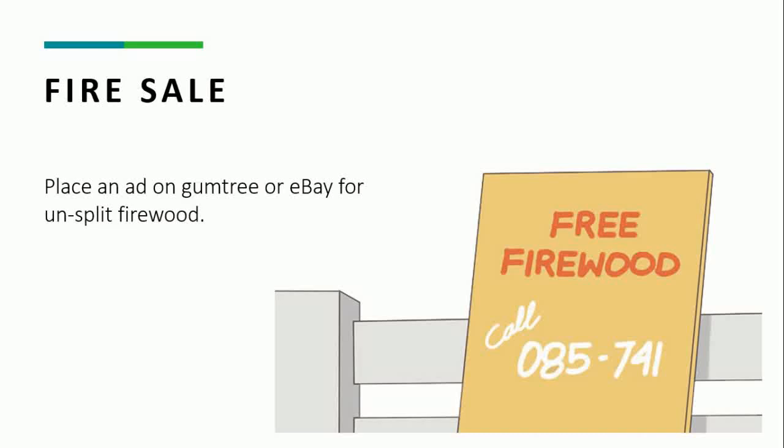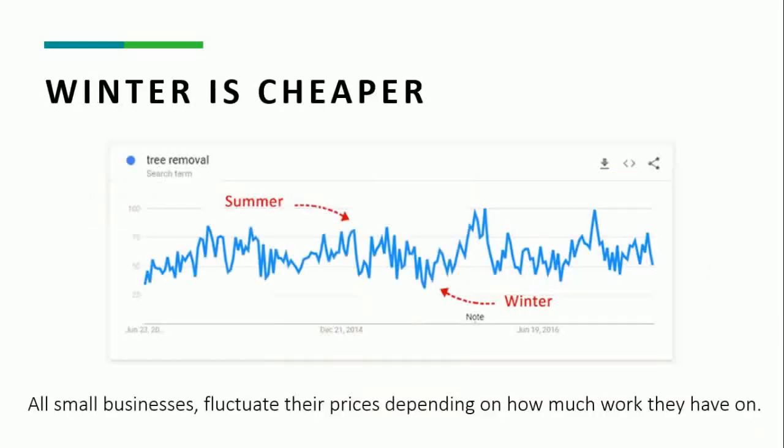They don't have to handle as much of the waste. And B, once they're gone, you take a photo of it, put it on Gumtree or eBay, and someone will be more than happy to not only pay you money for it, but come around and lug it away themselves. So not only are you saving money on the front end with the quote itself, but you're actually recouping the money on the back end with the very valuable firewood.